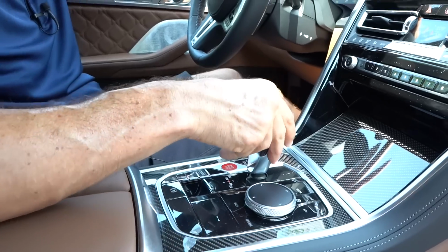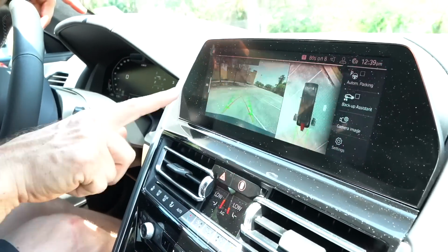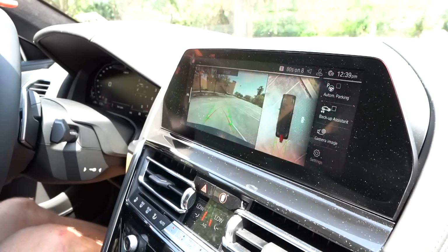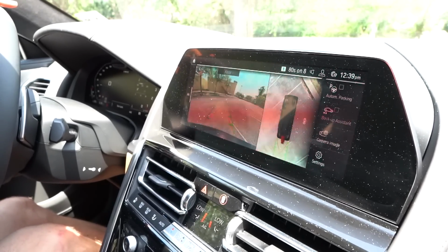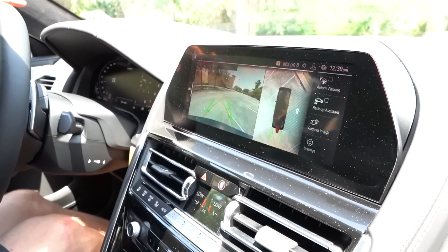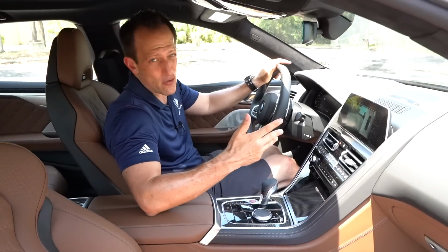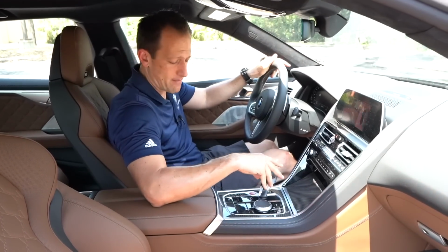Let me show you the backup camera when I throw it into reverse. There's your backup camera with trajectory, and you have your full 360 view. Very easily seen and easy to work through. You even have your self-parking features on this particular BMW M8.